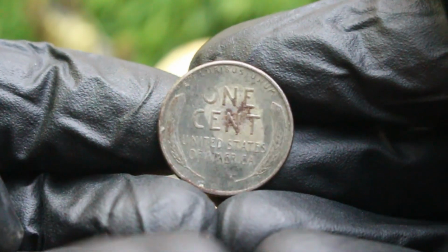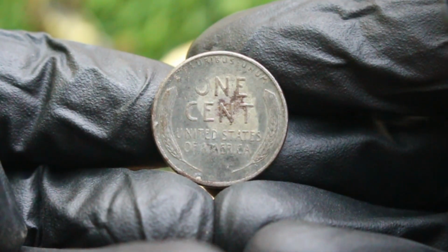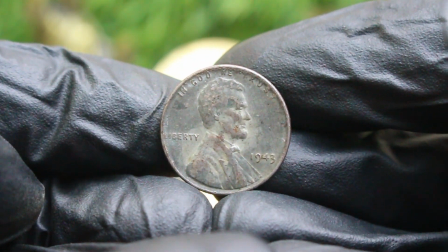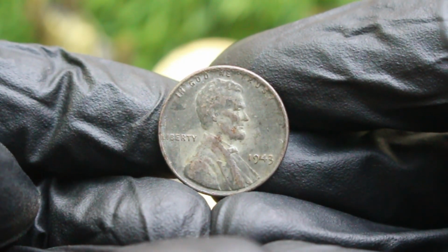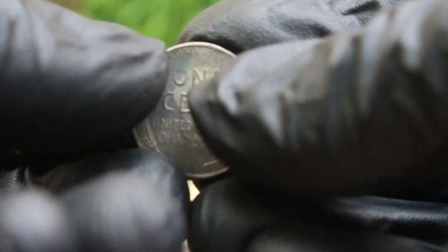These coins often show heavy circulation marks, surface rust, scratches, and other signs of wear. However, collectors recognize that these imperfections are a part of the coin's authentic narrative. Market demand for 1943 steel pennies without mint mark remains incredibly strong.